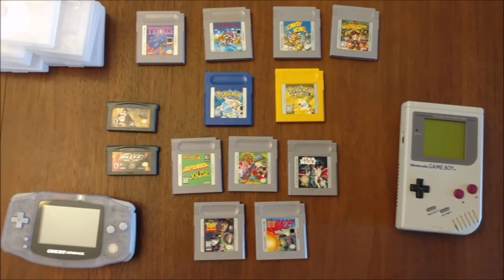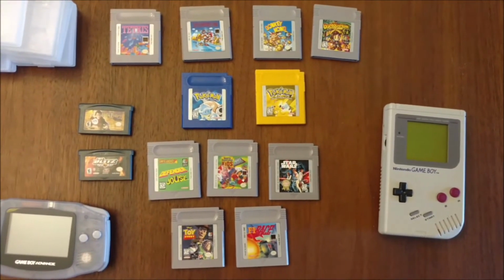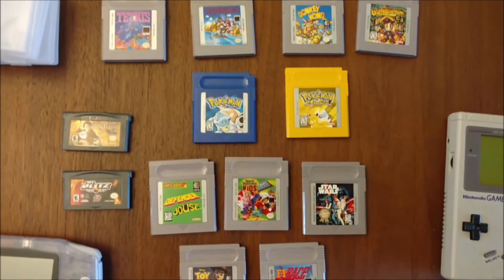The problem with the Game Boy and the Game Boy Color is they weren't backlit, so we really take that for granted. A later version of the Game Boy Advance is backlit. So, that's the Game Boy Advance.